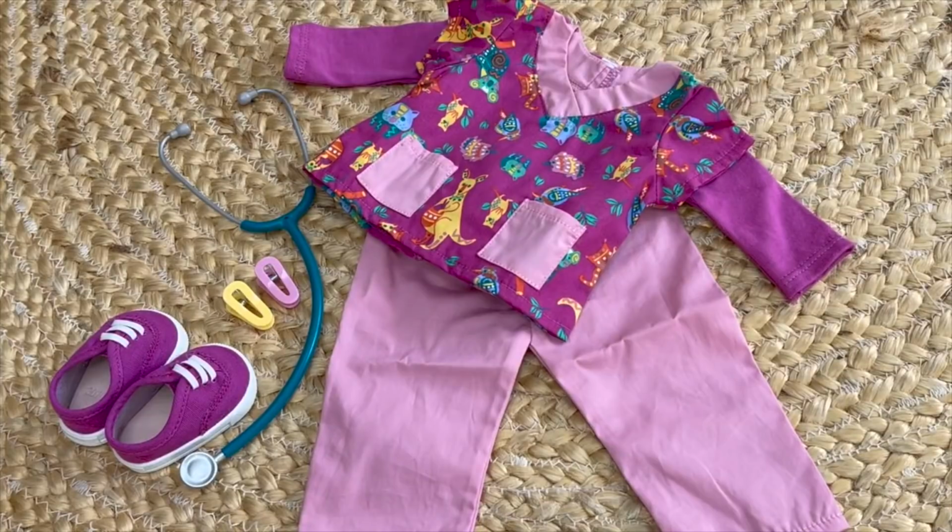Here we have an overview of Kira's Wildlife Care outfit. It's really great how it comes with some accessories, and it's perfect for Kira's storyline as well.